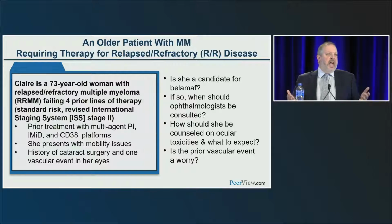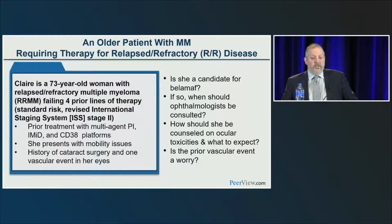Her performance status is limited, and there's nothing in her history that would prevent us from moving forward. Prior cataract surgery, other eye disease doesn't limit us. And if we're considering belantamab mafodotin for her, then absolutely she should see an ophthalmologist.